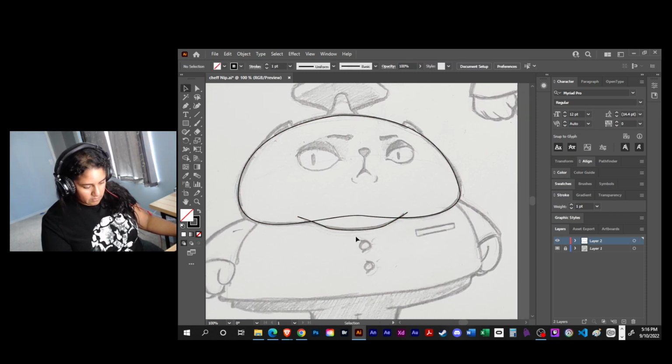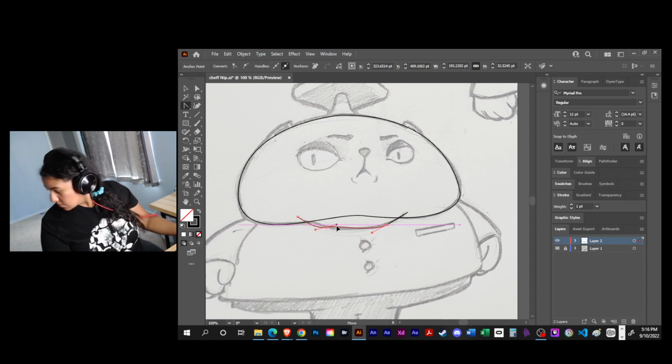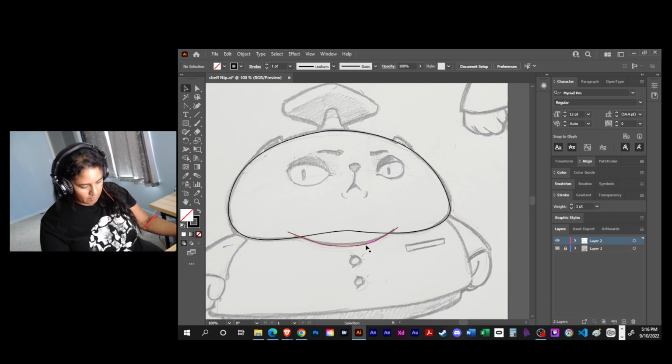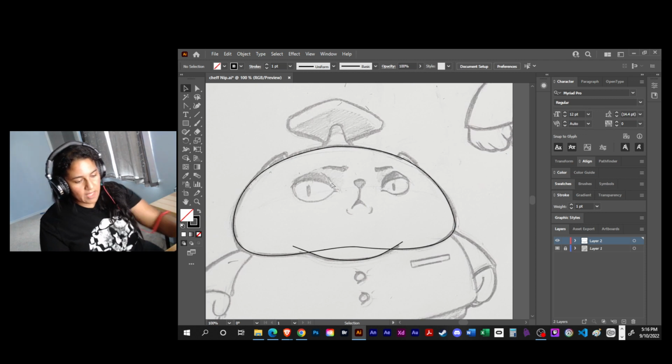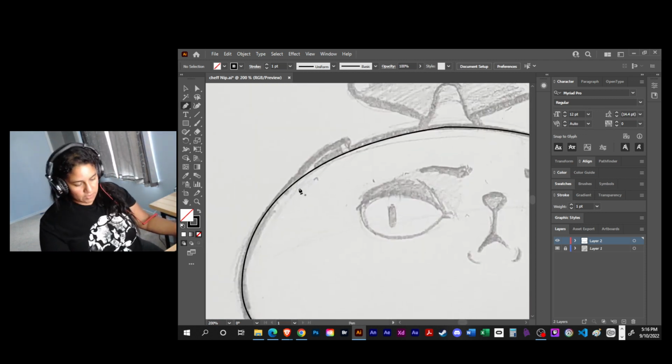There we go. I'm probably gonna smooth this out. There we go. So we got that right there. There we go. So we got the base of the head, and then I also need to go ahead back here. And the way you work with Illustrator, guys, is you want to work from the back to the front.